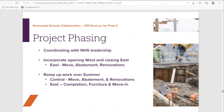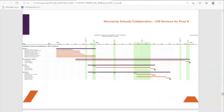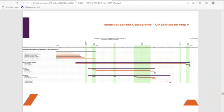Essentially, we're in the process of opening West, which gives us some rooms to move folks out of North so we can empty East. I won't bore you with all the details, but there's a lot of moving parts. Packing, moving, abating, demo, renovations, and opening. Over the summer, we'll ramp up. We'll move into Central. We'll move Central equipment out. We'll start abatement there and do the renovations as well, while we wrap up East and move furniture and staff in. So this schedule kind of goes through those steps. The green items are breaks in the school calendar.